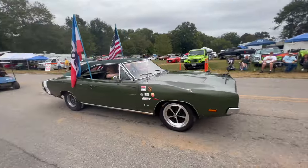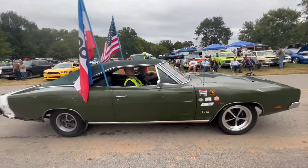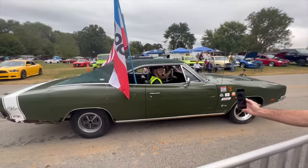Let's go do some burnouts. The flags are awesome. Caroline is about to do her first burnout ever. Like, really, she has never done a burnout. And she's in the burnout competition.